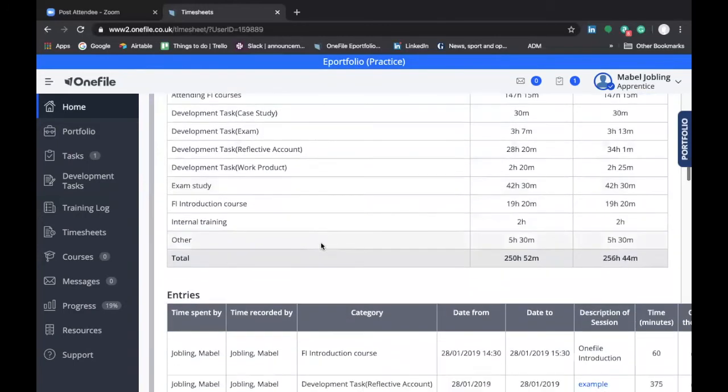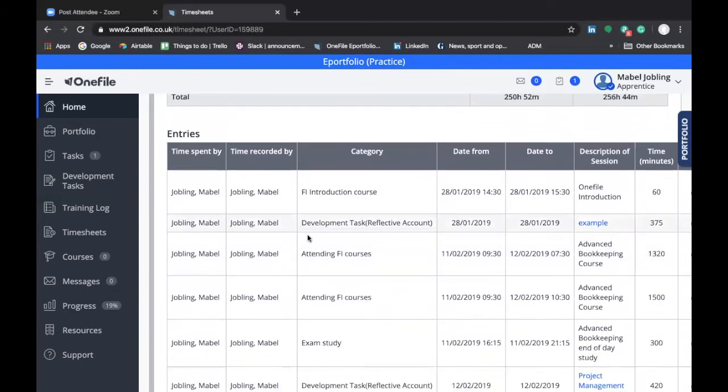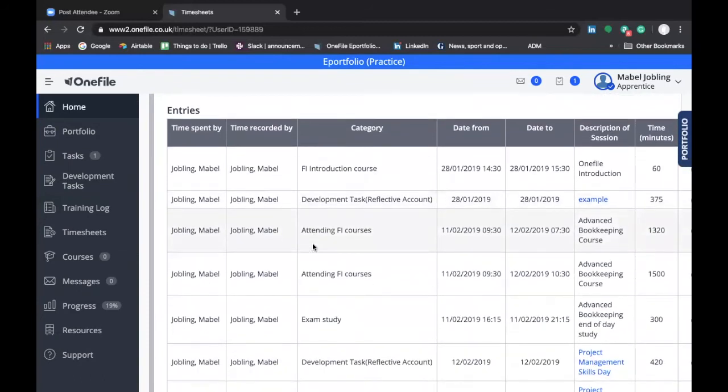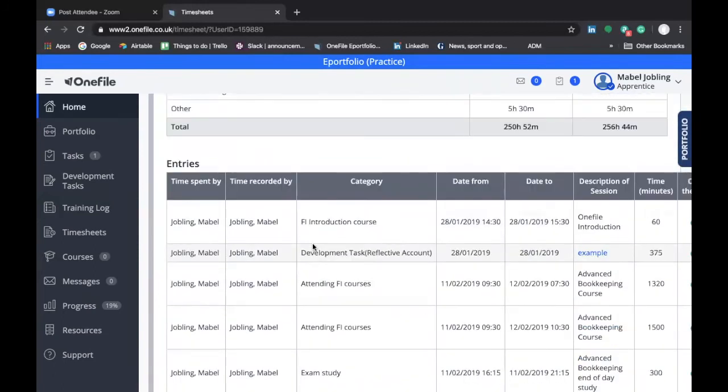And then if we scroll right to the bottom, you can see that this is a list of each individual timesheet entry that is submitted. So you can always review the detail that is behind your total actual off-the-job hours.